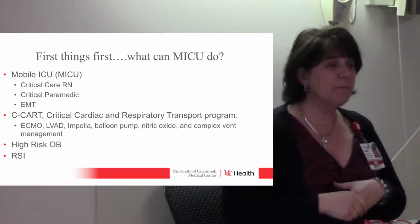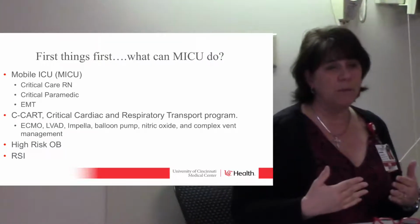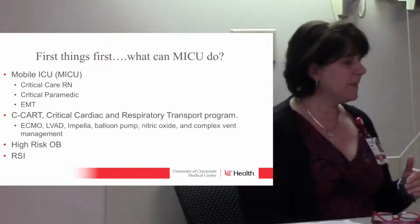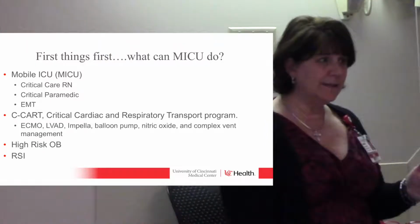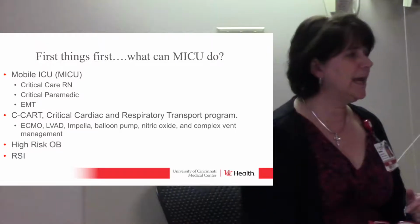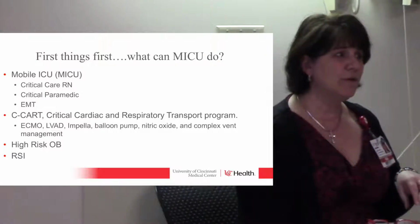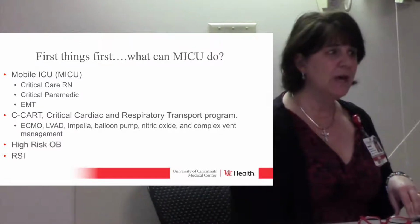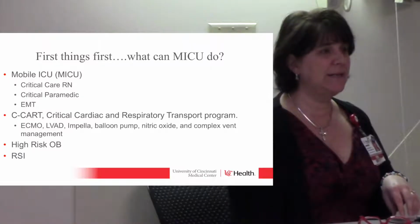So a lot of times people think because we have a couple teams stationed here that they're just sitting here, and they're not. So a MICU team, a mobile ICU, is a team comprised of a critical care nurse, a critical care paramedic, meaning that they are board certified as a critical care paramedic, and an EMT. So from 7A to 7P, and then 7P to 7A, we have a MICU team based out of here.